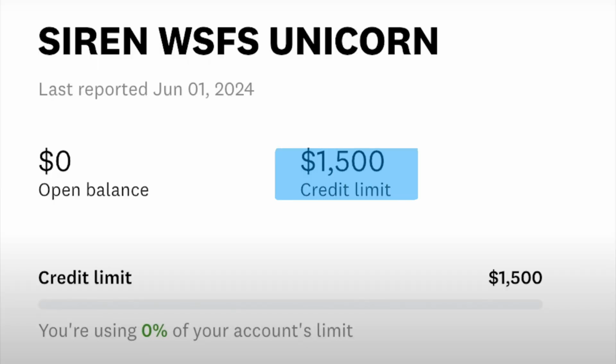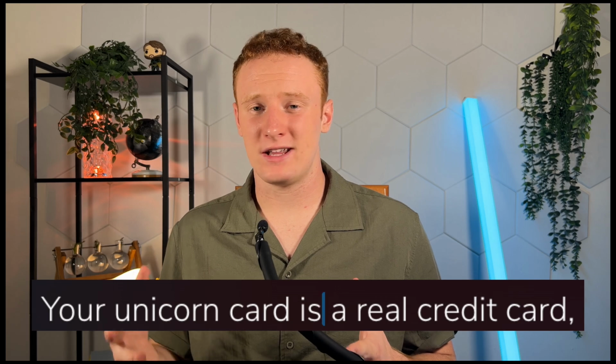And one of my favorite things about this card is it doesn't matter how much money you put in that spending account, it's going to report to all those 3 bureaus that you have a $1,500 credit limit. And the reason that matters is because if you eventually want to graduate to another credit card that's going to give you rewards, then they're going to see that you already have a decent credit limit and probably be able to trust you with an even higher credit limit than if you had another credit card with, say, a $500 limit.